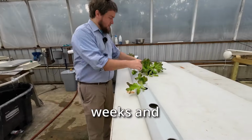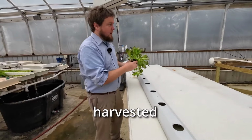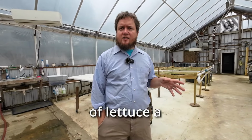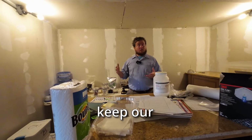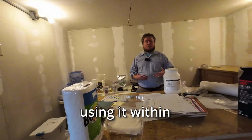These are 3 weeks. Okay. And then they will be in this channel for how long before they're harvested? 3 more weeks. So we do about, we're down to about 900 heads of lettuce a week. Wow. Restaurants can keep our lettuce for up to about 6 weeks. Wow. And then they're usually using it within 3 to 4 days.